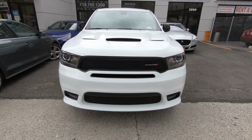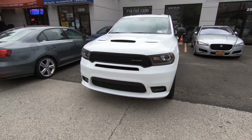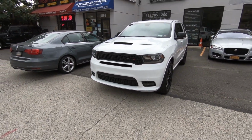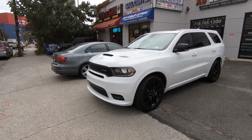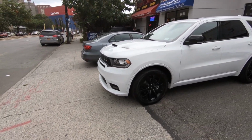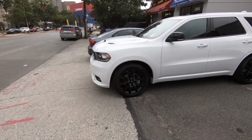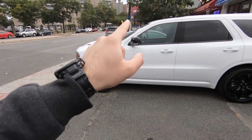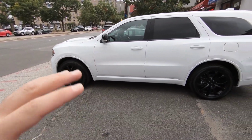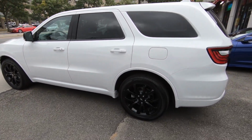So let's start from the front of this menacing and angry looking Dodge Durango RT. This car looks nice in this white color, especially with this black top edition. This is a black top edition of this RT, and as you can see, you get black wheels, black mirror caps, and overall the car looks just nice. It has a road presence.